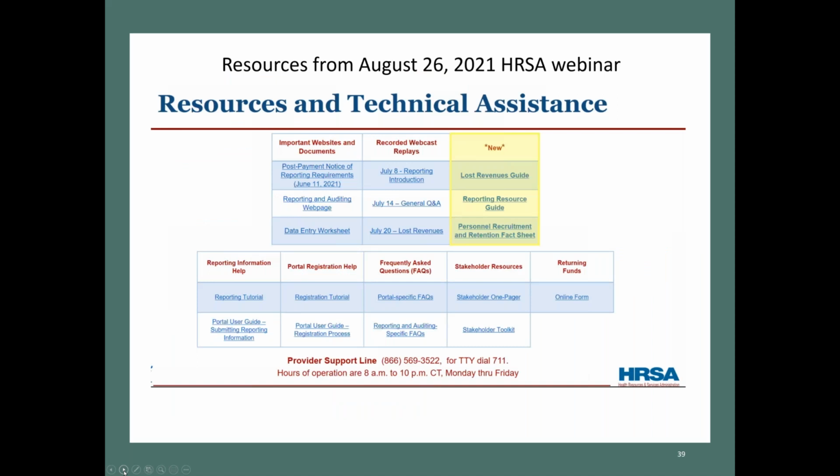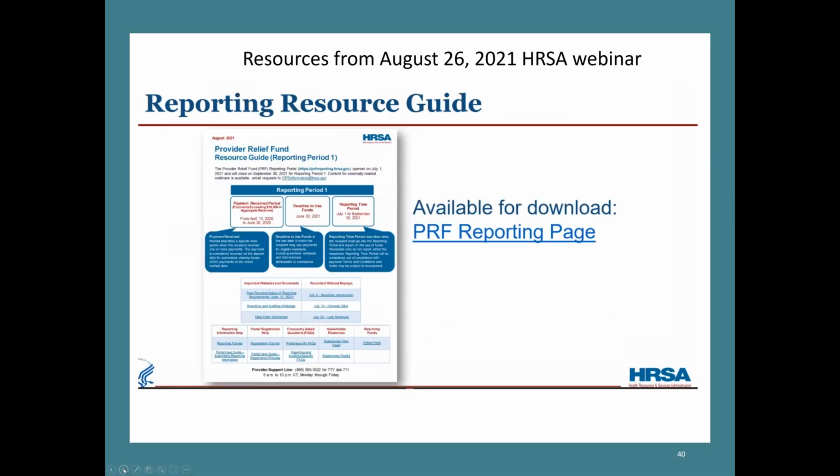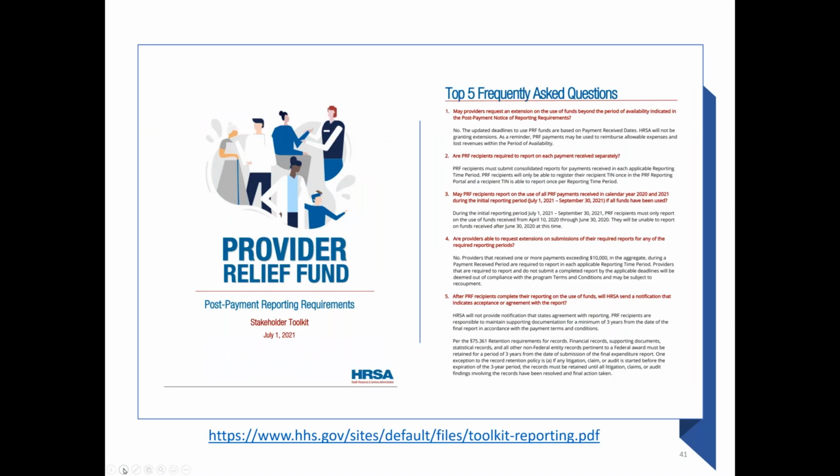And this document here, basically you can just click into any of these links. It's going to take you to all of these resources that you have. So very, very good information here that you guys can get a hold of as well. More graphics. They've done more graphics in the last month than I've ever seen anybody do in my life. So it looks good. Here's the top 5 frequently asked questions.